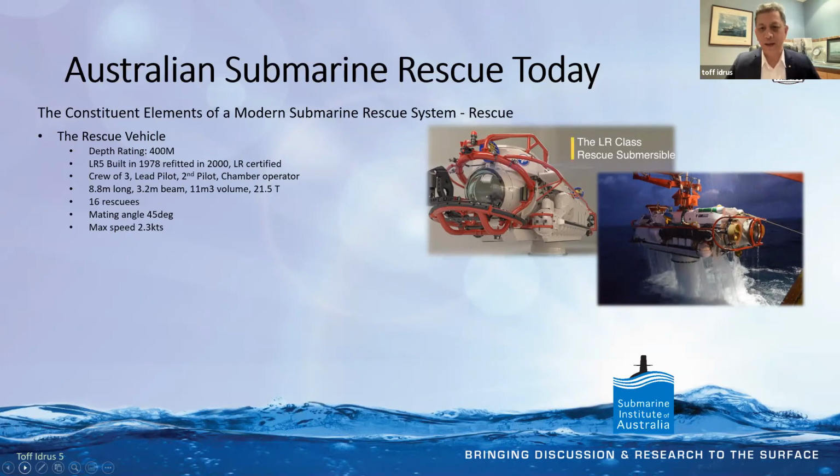So three crew: a pilot, second pilot, and also a chamber operator. The LR5 in the Australian Submarine Rescue Suite is able to rescue 16 submariners at a time. A standard Collins class submarine may carry between 46 to 60 personnel, so you're looking at 4.5 to 5 sorties for a rescue of a disabled Collins class submarine. It is able to mate up to 45 degrees, and again, that's critically important in terms of how the submarine's aspect might be on the seabed, and it has the ability to fight a tidal stream at depth of up to about 2.3 knots.